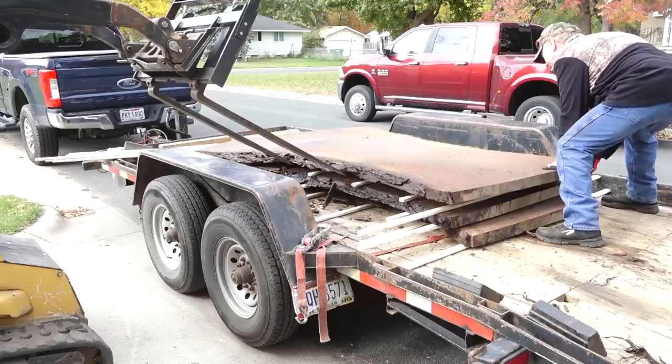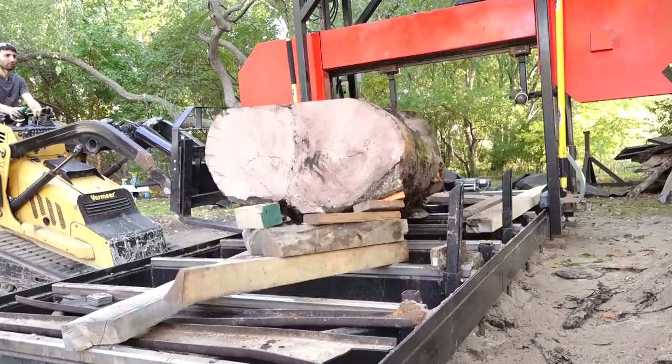And then we kind of ran out of time that day, so the second log I cut later on. It was a smaller, air quotes, smaller crotch that had some really cool inclusion thing in the middle and ended up being some nice nested slabs.